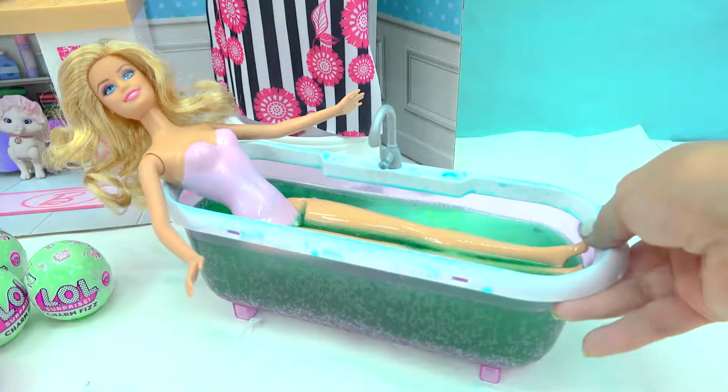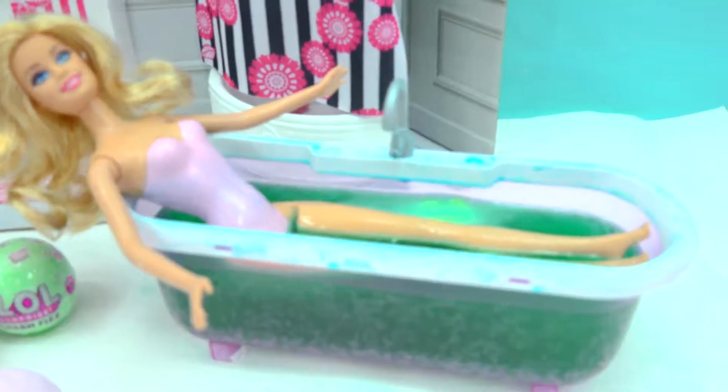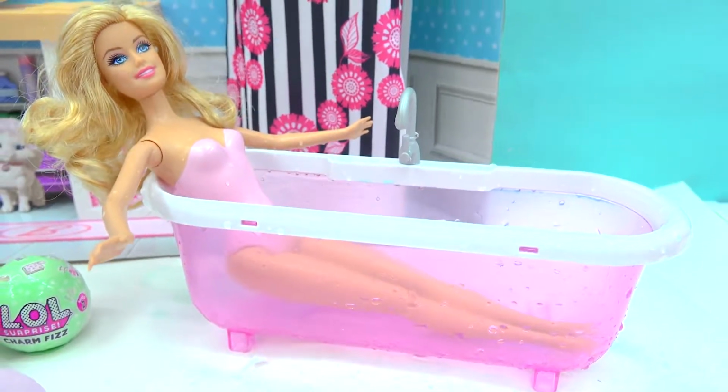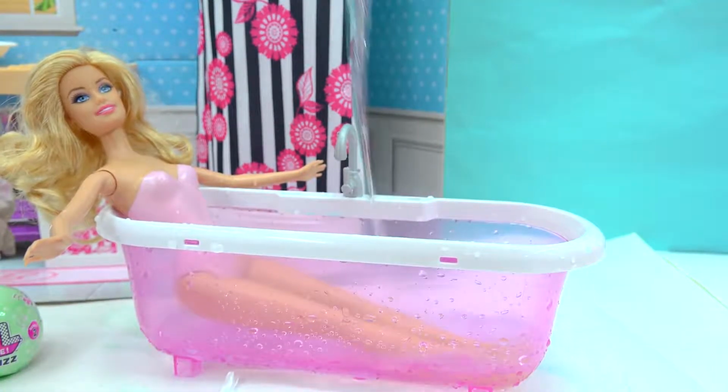So let's change out Barbie's bath water so then she can get ready for her pink bath bombs. So let's just drain the water. There we go. Drain the water. Add some new water in. Here we go. Fresh water for Barbie.